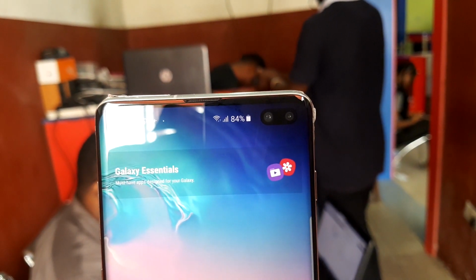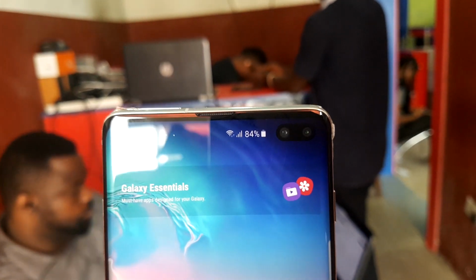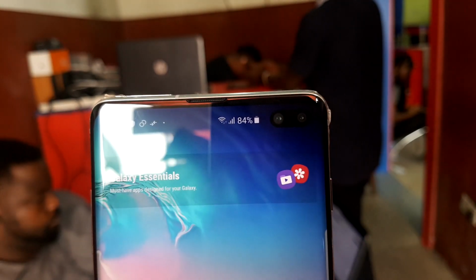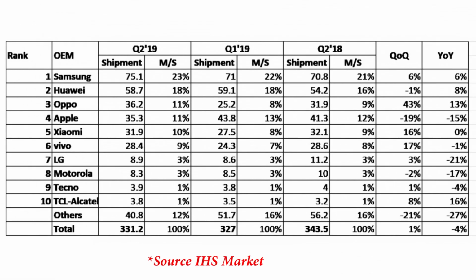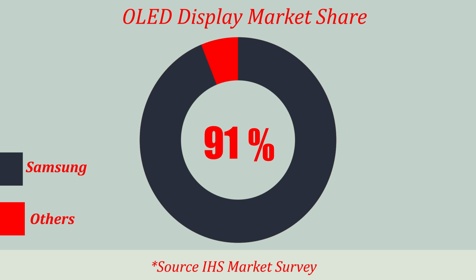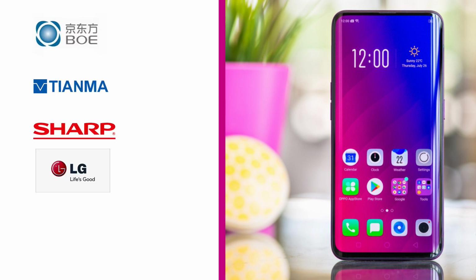But why do all these companies rely on Samsung to make displays for them? Can't they just get other companies to do the job? Why can't they manufacture their own displays? Samsung is currently the biggest phone maker in the world. It's not just smartphones where Samsung dominates, but it is in mobile display production, where the South Korean giant commands a huge 93.3% of the smartphone OLED market. Samsung's main competitors in the mobile display business are BOE, Tianma Microelectronics, Sharp, and LG Display.